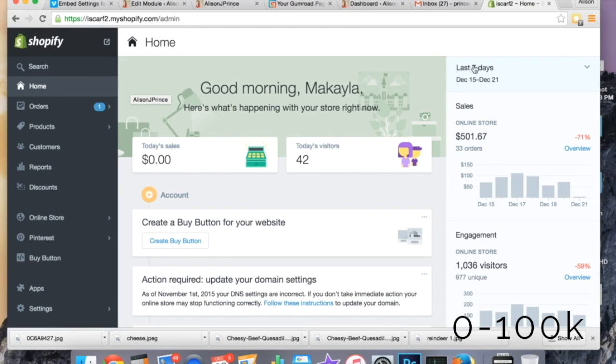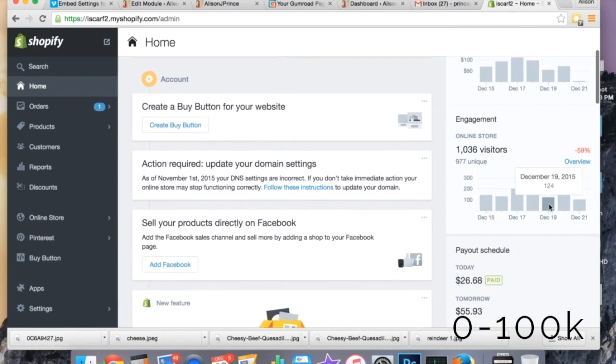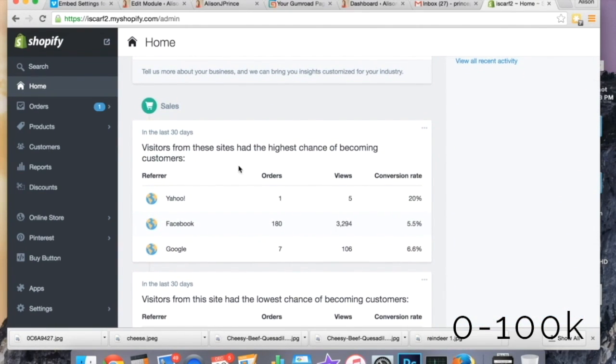And you can see here's just the home page where in the last 7 days they've done $500 in sales. It is winding down the holiday season, and so of course, there's not going to be any sales because we can't get it out by Christmas time for them. But it tells you online stores, and it's down because we did pushes prior to December 15th to guarantee it by Christmas time. We can see when we got paid out, what we get paid out tomorrow, how much is in our pending balances. It tells us where visitors are coming from and who has the highest conversion rate.